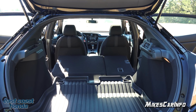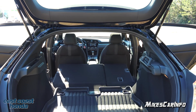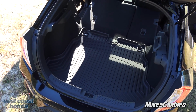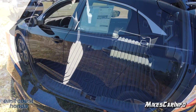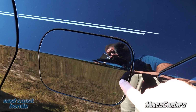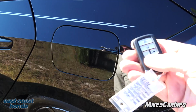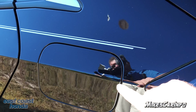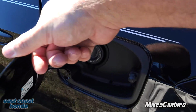But once you fold all of them down, you have this really wide opening and a large cargo space to put whatever you want back here. The fuel door is on the driver's side, which is super convenient, and it's lockable. So right now it's locked. All I have to do is unlock the doors. So it unlocks the doors of the vehicle, also unlocks the fuel door.